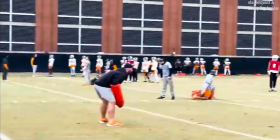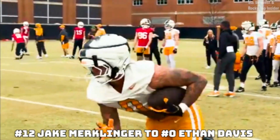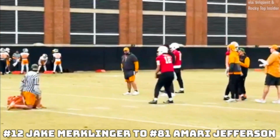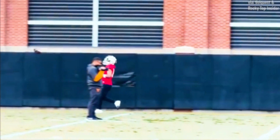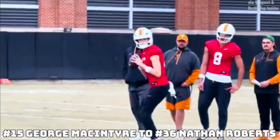I think that Jake Merklinger looks really good. We talked about he probably is going to look a lot thicker this season, and he does. He throws a very catchable football. Ethan Davis, man, he looks just ridiculously good. He looks like an NFL tight end for sure. So we got a whole lot of talent right there. Jefferson, the transfer, should have come to Tennessee coming out of high school, but he also looks good.